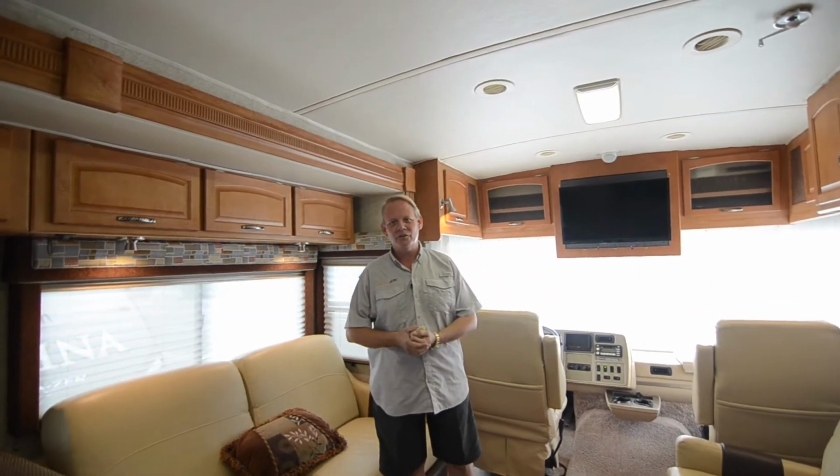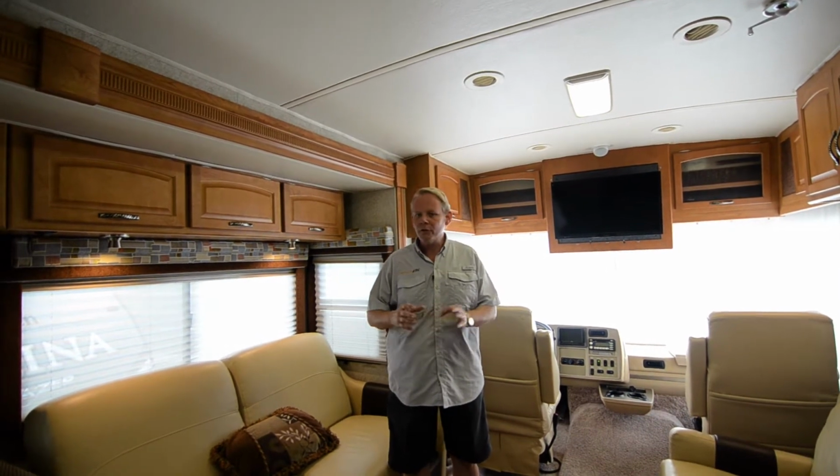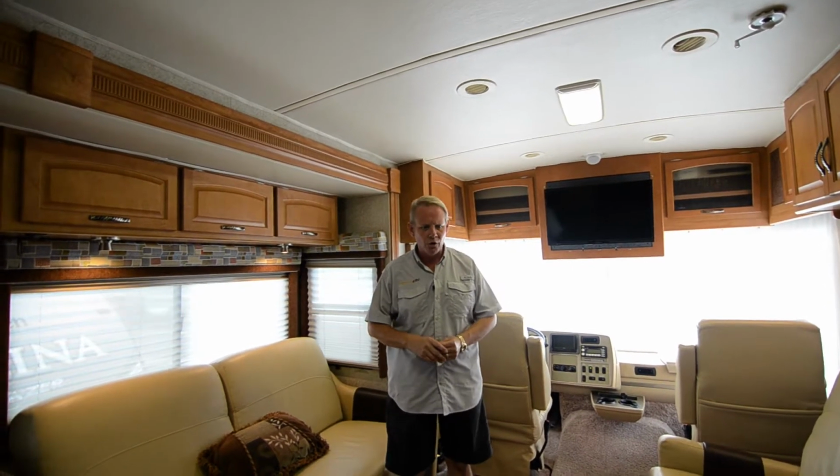Okay, let's go ahead and start our tour of this motorhome here on the inside. This was a recent trade-in and we were really happy to bring it in because it was in such amazing condition. This is a 2007 Itasca Suncruiser. If you're not familiar with the Itasca name, it is part of Winnebago Industries, and it is, I believe, the sister ship to the Winnebago Adventurer. So one of the most popular motorhomes of all time.